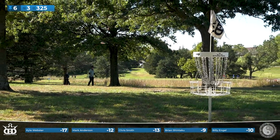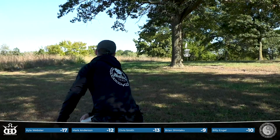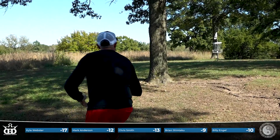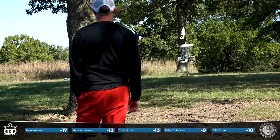It looks like Billy was in fact out of bounds, right? Yeah, that's the drop zone. That's an unfortunate break for him. That drive was crushed. Ooh, look at Webster giving it a look. He wanted it. That was probably from 70 or so. This is Smitty from around 60.